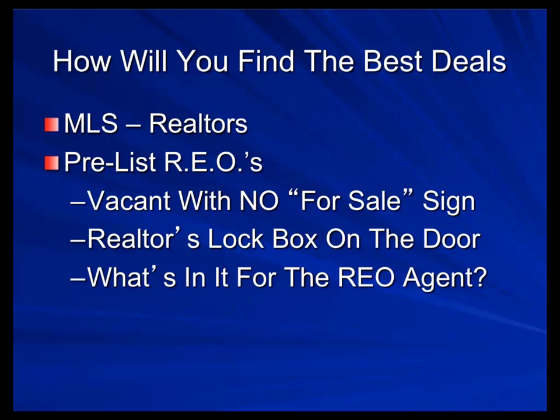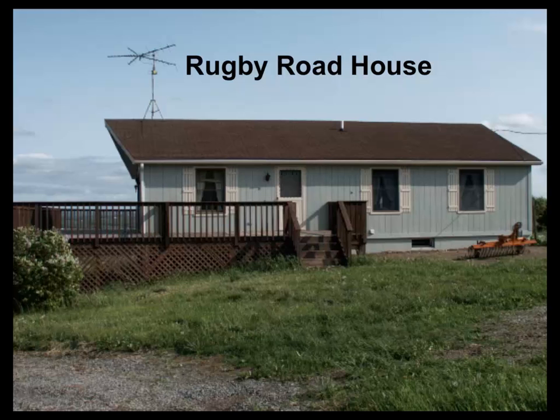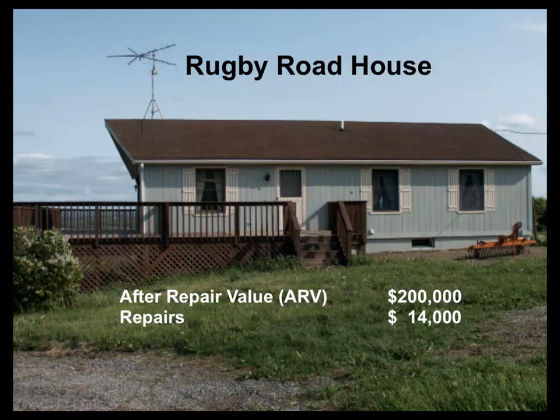Now, let me give you a specific example. This is a house that I bought. It's on Rugby Road. Exactly the scenario we just talked about. It was a pre-list REO. There was a lockbox hanging on the door behind the screen door right here. This house was in pretty good shape on the outside. It really needed nothing. Had an after-repair value of $200,000. Needed $14,000 in repairs. And by the way, that was all on the inside.